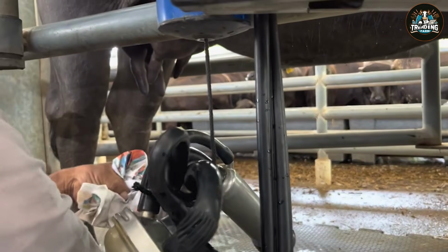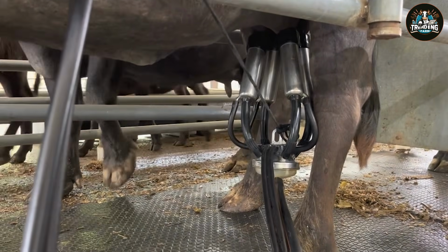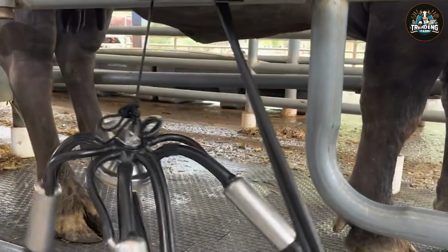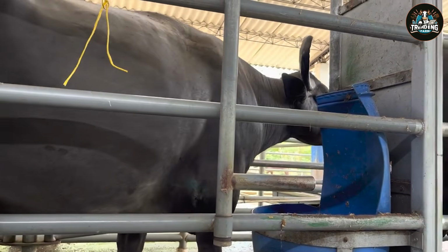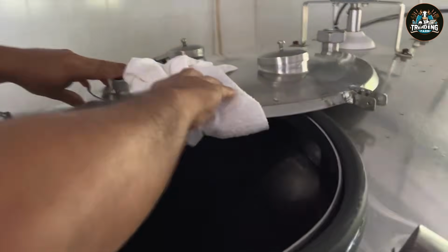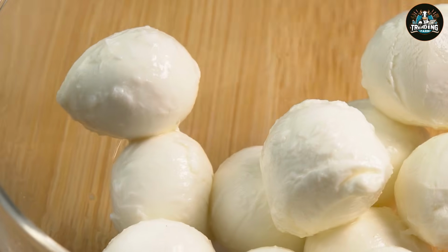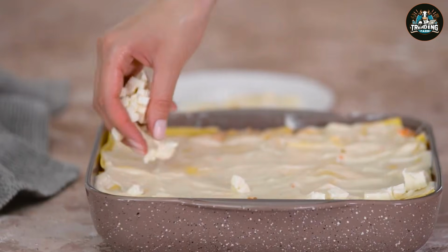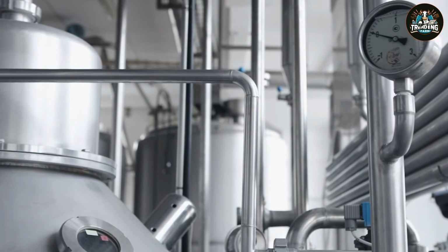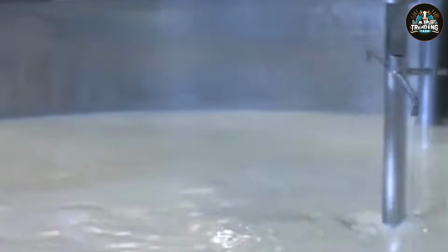This process includes pre-dipping to kill bacteria, milking, and applying antibacterial products to the teat. After milking, buffaloes rest in the waiting area. Milk is stored in large containers before processing and distribution. Mozzarella cheese is a traditional cheese made from buffalo milk, famous for its delicate flavor and smooth texture.